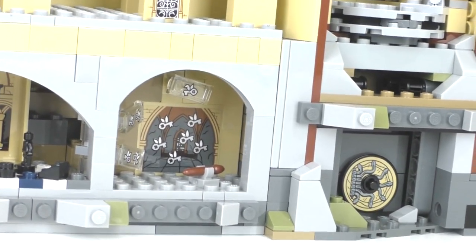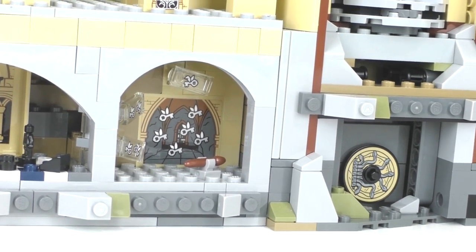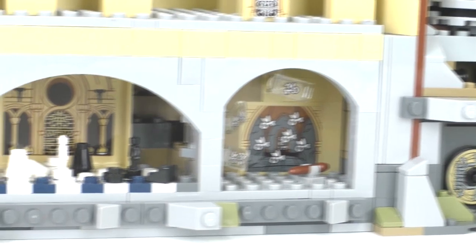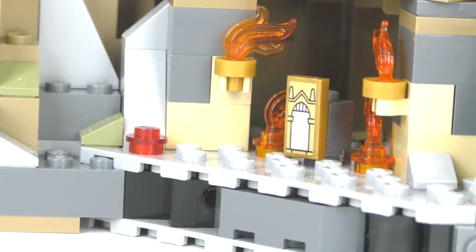Below it, we have some of the entryways over here too. The Mirror of Erised, where Harry finds the Philosopher's Stone. We have the Key Room, we have the Chess Room, and then finally we have the room with the mirror itself. And I also love how they represent the Philosopher's Stone with that translucent red stud.